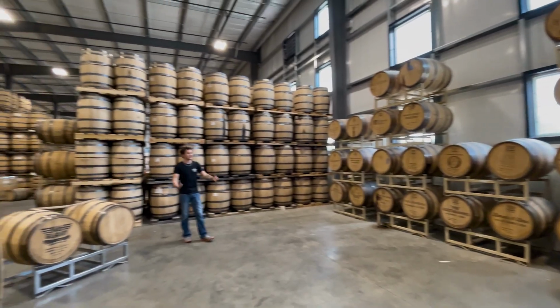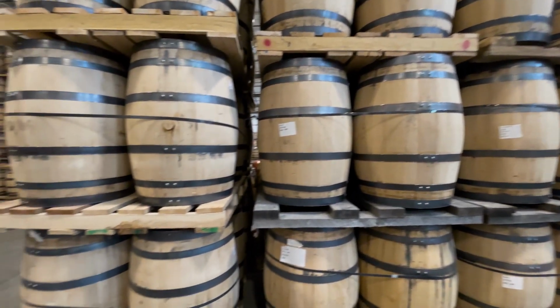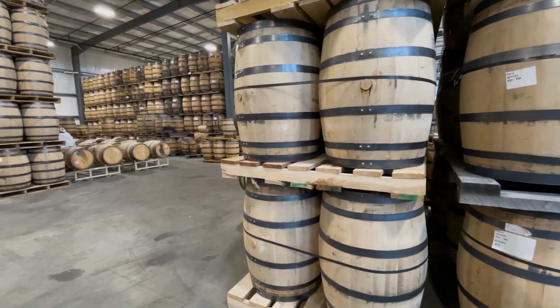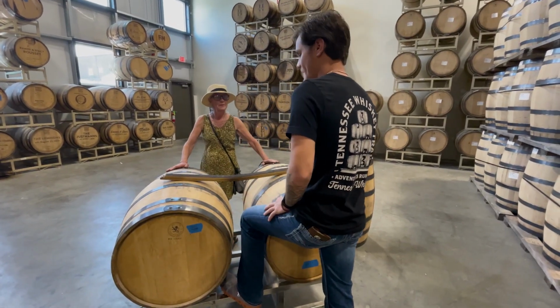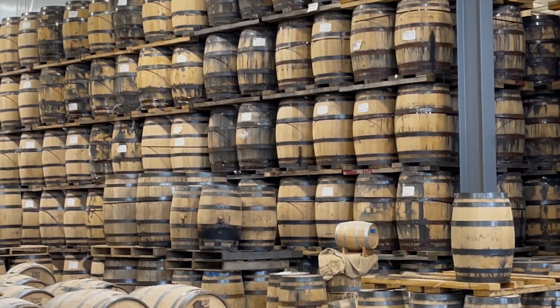Their 2,000-barrel rickhouse was no less impressive, and Chance taught us the difference between something labeled Tennessee whiskey and everything else. What makes a Tennessee whiskey are two things. It has to be made A, in Tennessee, cannot be made in any other state, and B, it has to be filtered through a sugar maple charcoal filter. If it's not put through that sugar maple charcoal filter, then it is no longer a Tennessee whiskey.